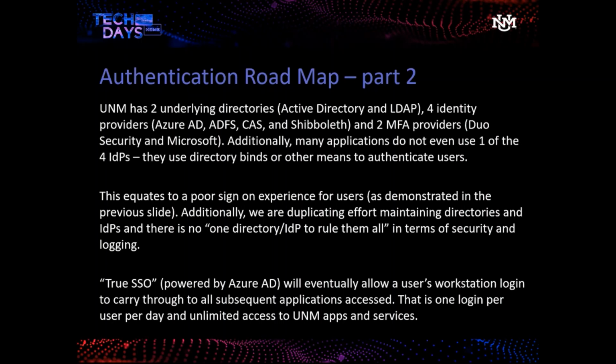So none of those other things have any awareness of each other. So when you're typing in your password and being issued an authentication token, that's not shared with these other services and identity providers. So in essence, you're having to get a new token from a different service every time you're authenticating to one of these apps. So that's why you're entering your username and password so many times just to do what are seemingly normal business activities.